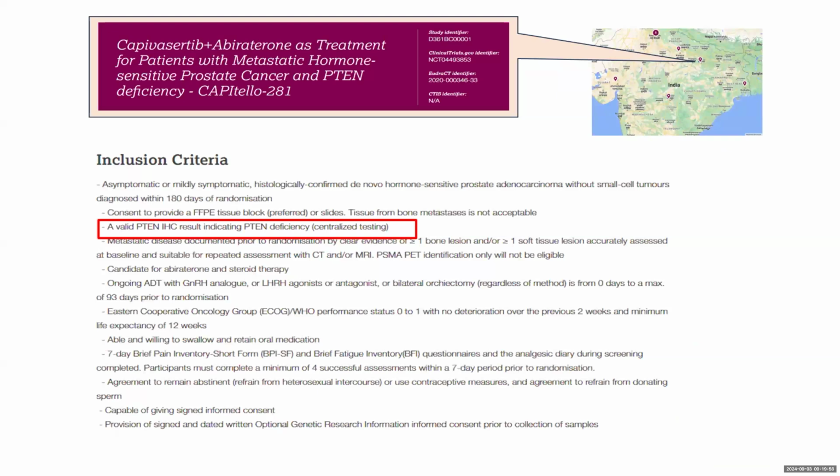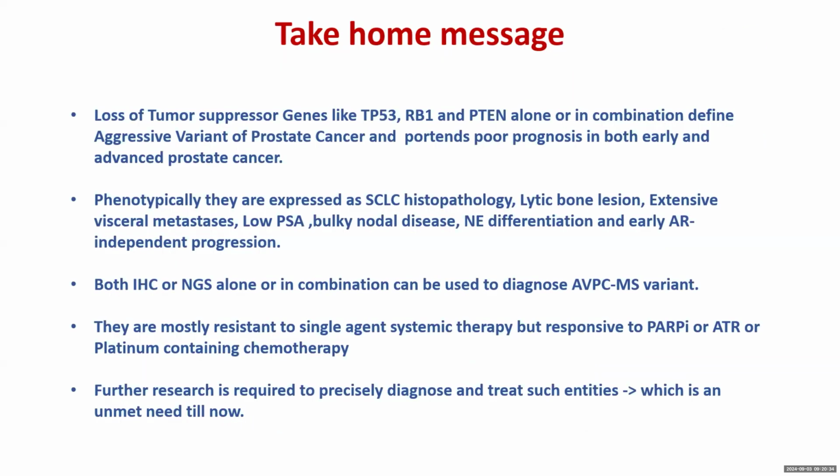And coming to another study where the recruitment has been completed, and one site is our Varanasi center, capivasertib, which is an AKT pathway inhibitor. So capivasertib and abiraterone is used in metastatic hormone-sensitive prostate cancer with PTEN deficiency. This is the CAPItello-281 trial. I would like to highlight that in this study, the PTEN deficiency is being assayed with ISC instead of NGS. So a lot of work is ongoing in this field, that is the loss of TSG as well as aggressive variants of prostate cancer.